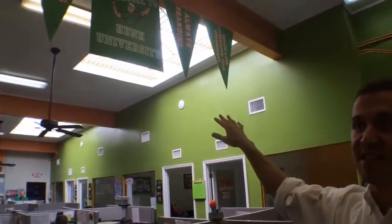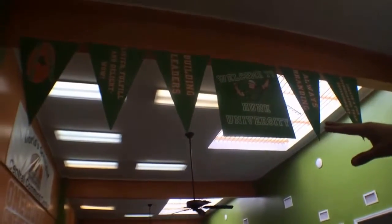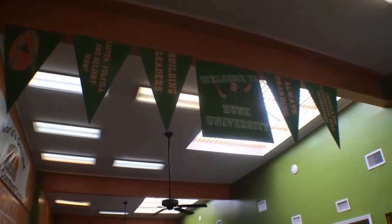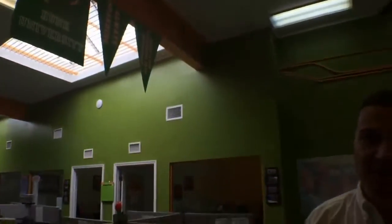Now, the last thing I want to point out is up here at the top, we've got our college pennants. And this is our 4 core values: listen, fulfill, and delight, the wow effect, building leaders, always branding, and creating a fun, enthusiastic team environment. And then we call this, of course, Hunk University. When our franchise owners come for training, they get a degree, maybe a PhD or a master's in junk removal and moving, and how to be a true representation of the College Hunks Hauling Junk brand.